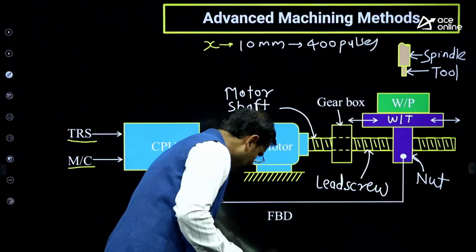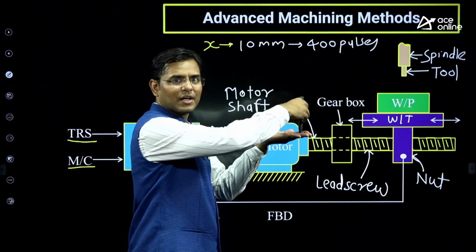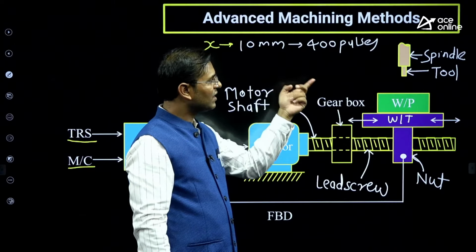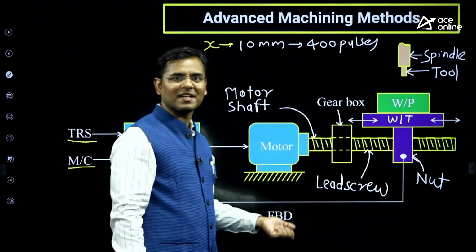And the work table can move linearly, then the tool will come and it can do the machining. The tool will rotate and it can do the machining. Means the tool is also going to move downward and upward, and this work table is also going to move linearly.